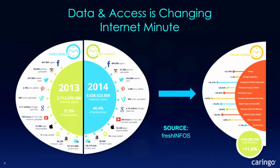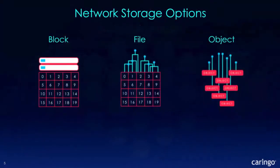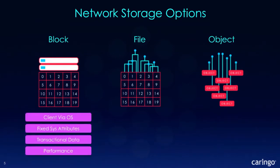Now, the question is, how do you store all this information? So let's take a look at your network storage options. There on the left, you have block, in the middle, you have file, on the right, you have object. From the block perspective, block data is organized as an array of blocks. You carve out a portion of these blocks to form a volume that can be formatted as a local block device. Access for block storage is usually through a client on the operating system over Fibre Channel or iSCSI.